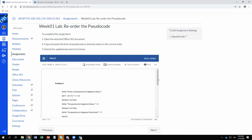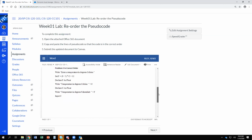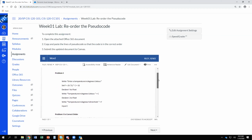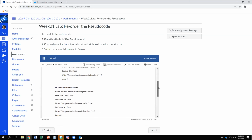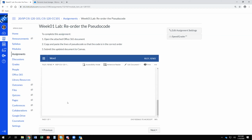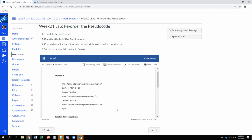It's just a little Word document. What we've got up at the top is some pseudocode that's not in the right order. It's pretty obvious what's not in the right order if you really think about it. And at the bottom, this looks really weird. It's just the same one, isn't it? Let me fix this. I think somebody's answer got saved. The answer down here that says problem in correct order, don't worry, it's not in correct order. Ignore that for now, sorry.